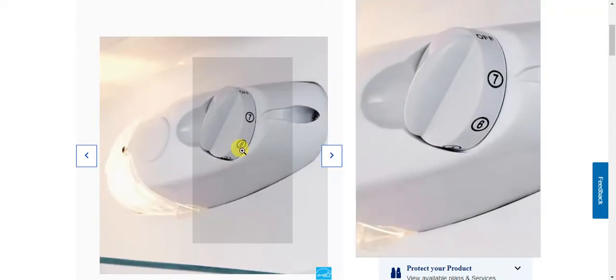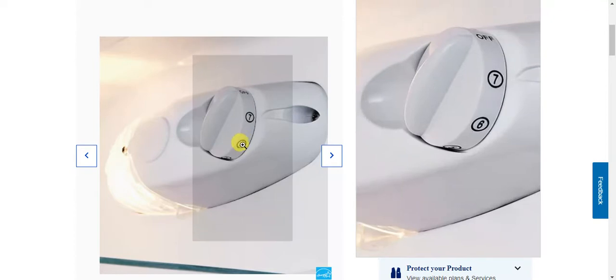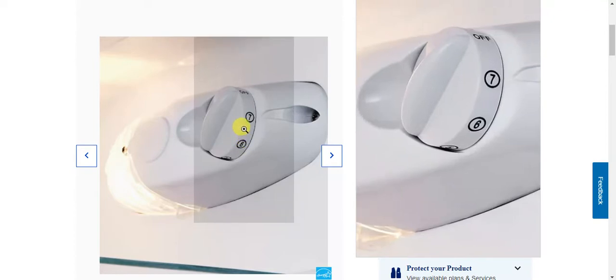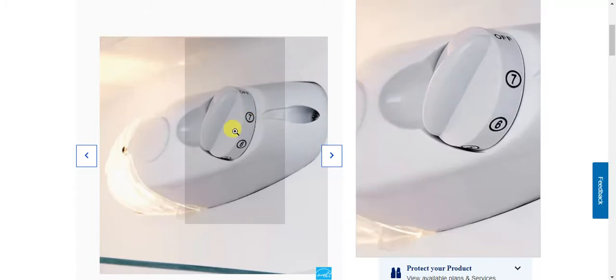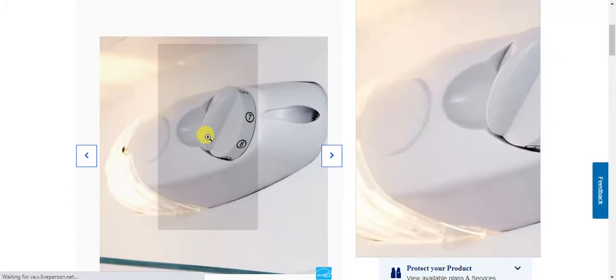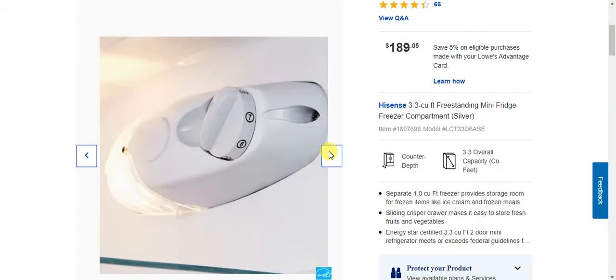You do have adjustments to adjust the temperatures for both. Actually, it's both the freezer and your fridge, which I really don't like. I'd rather have a separate adjustment for your freezer and for your fridge, because you might end up freezing some of your food.